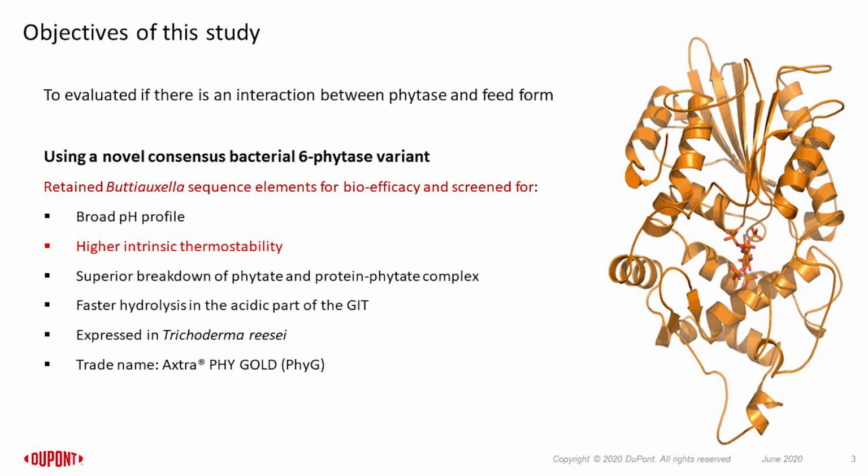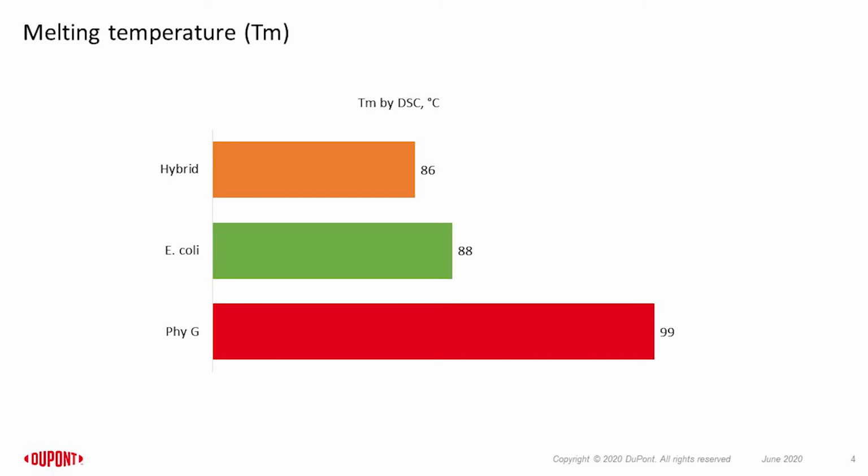The trade name of the phytase is Axtra PHY GOLD. We will call it PHY in the following slides. This phytase has a melting temperature of 99 degrees centigrade. To my knowledge, this is higher than any of the commercial phytases on the market.